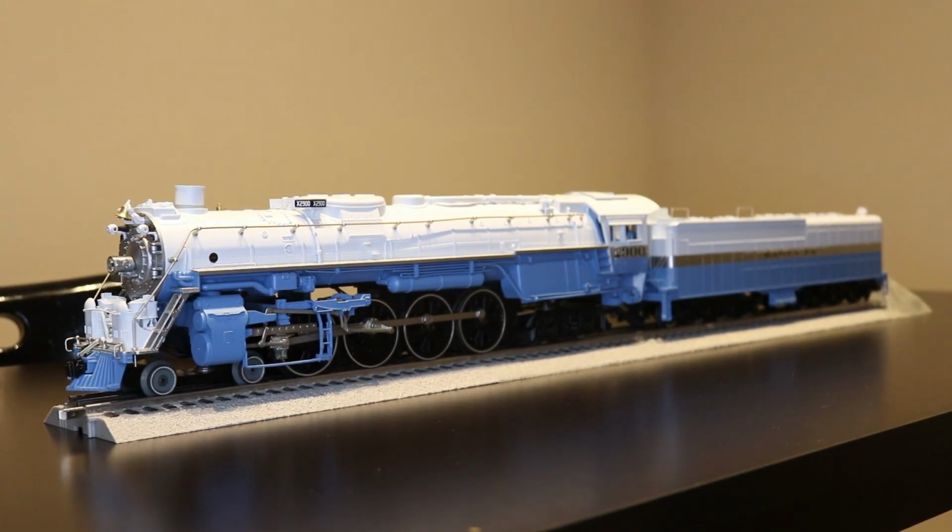First off, it is full Legacy. You get everything that you would expect out of a Legacy locomotive, including whistle steam, Bluetooth control, and all of the changeable sounds that come in the newer Legacy engines. The length of this model is 31 1/4 inches. The minimum curve needed to operate this engine is O72.